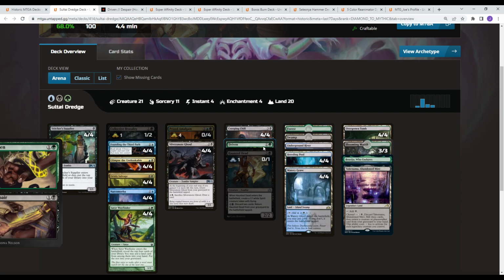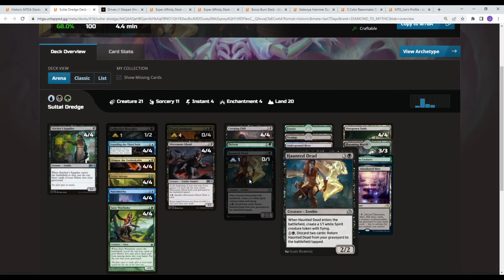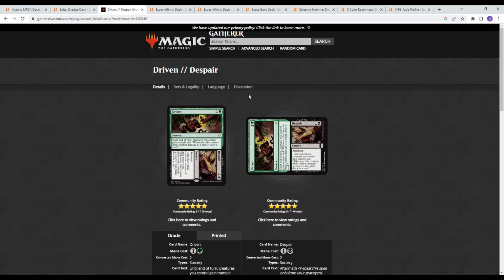One of the cards being played here is Driven Despair. So just have it up here. I don't know how I feel about this card. I honestly probably will get to the sec, but I probably would just play a second Haunted Dead. I don't see really what value this is providing.